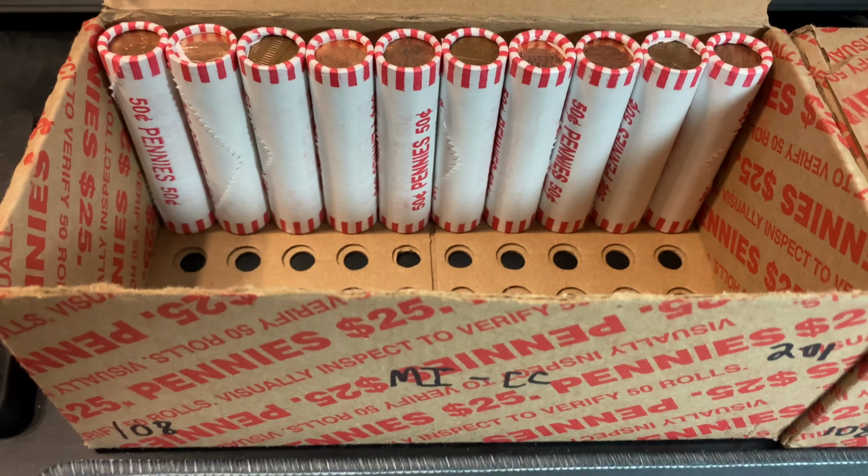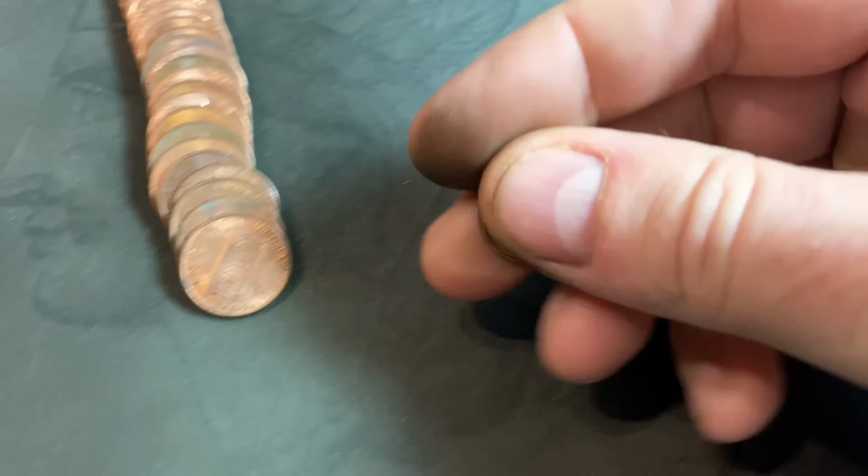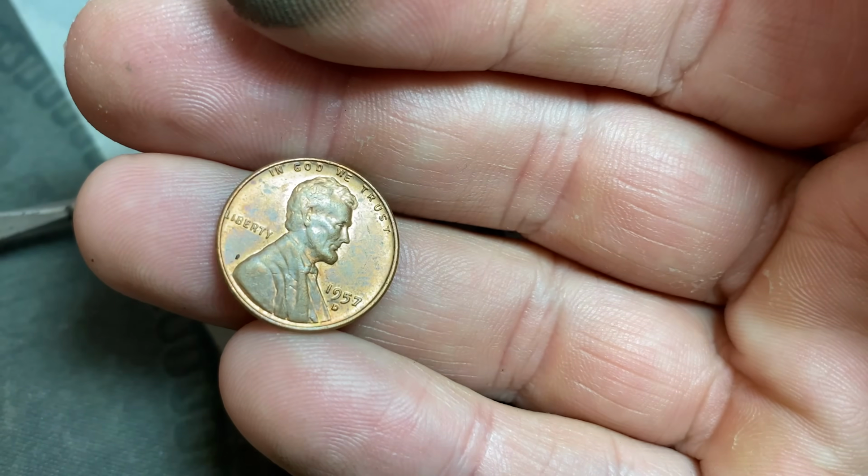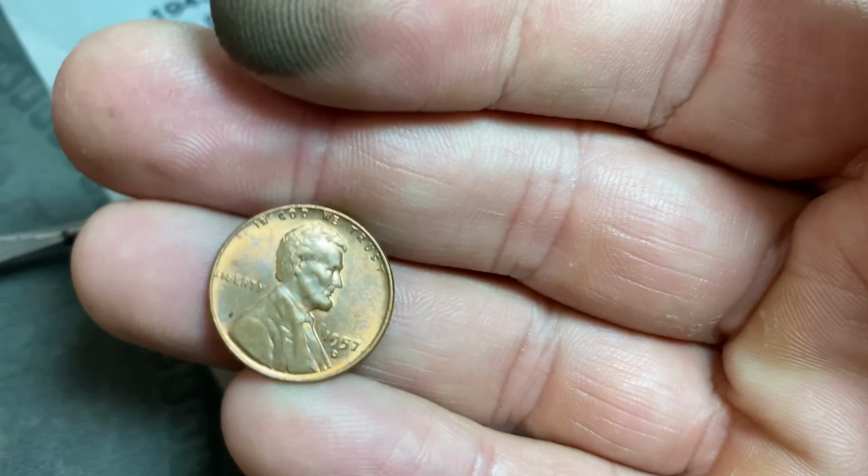Roll number 40 will give us wheat cent number 5, and it looks like it could be a nicer one. Probably in the 50s based on the condition. And it is a nice 1957 Denver.